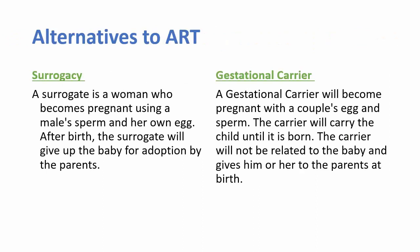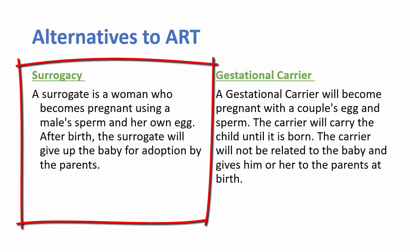Now, if a couple decides not to use IVF, there are alternatives to ART. The first one is known as surrogacy. A surrogate is a woman who becomes pregnant using a male sperm and her own egg. So this would happen if the mother is unable to conceive and does not have any eggs to use for herself. So a surrogate will donate an egg. It'll be fertilized with the father's sperm, and then she'll carry the baby full term, and then once it's born, both parents will adopt it.